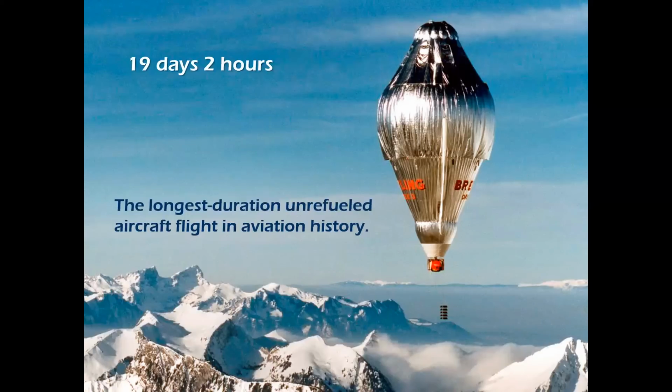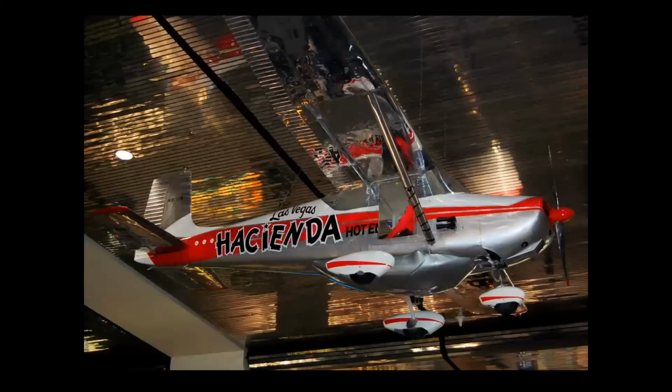Now, it's interesting. It's a technicality, but I'm going to mention it anyway. It's the longest duration unrefueled flight of an aircraft in aviation history. I can already hear you typing in the comments. I know, the Hacienda Cessna 172. If you've ever been to McCarran Airport in Las Vegas, you can see this historic airplane hanging from the ceiling in the terminal, which is pretty cool.